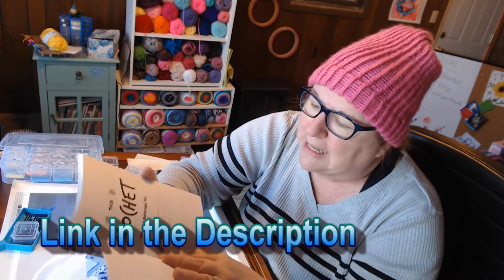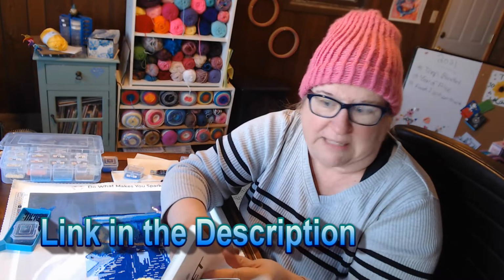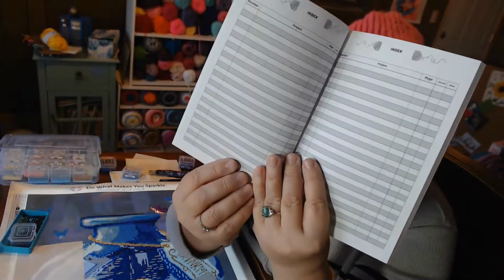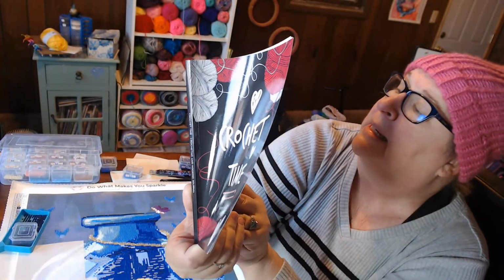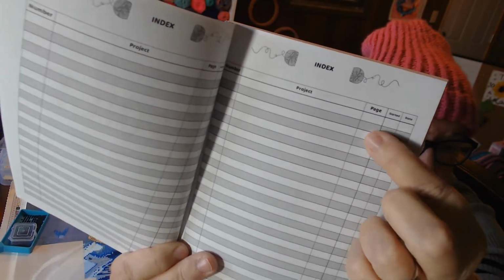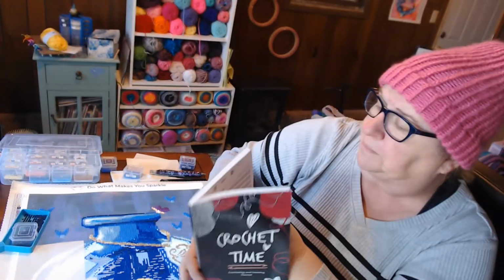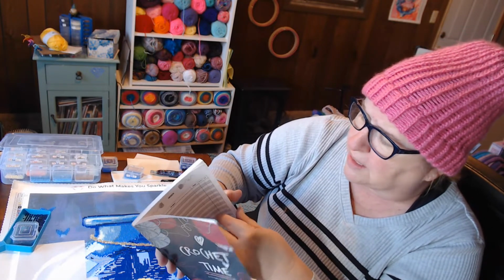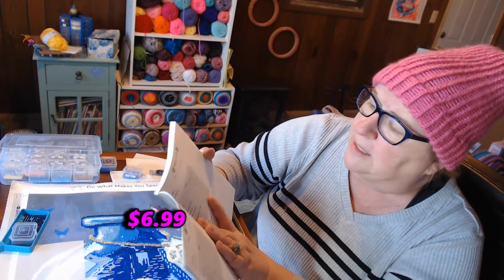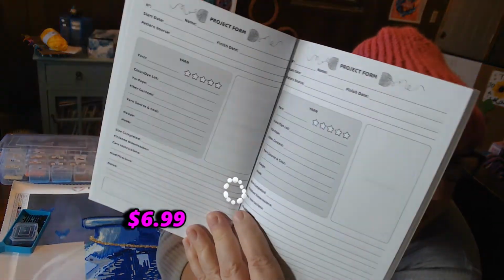So inside it says, this journal belongs to, and we'll write down my name, Crafting Journey. And then I can list the projects here. You can put the name of the project, the page number that it's on in the journal, and the start and end date. That goes on for several pages. Now here is the journal itself. It's just this page over and over. It has project forms.